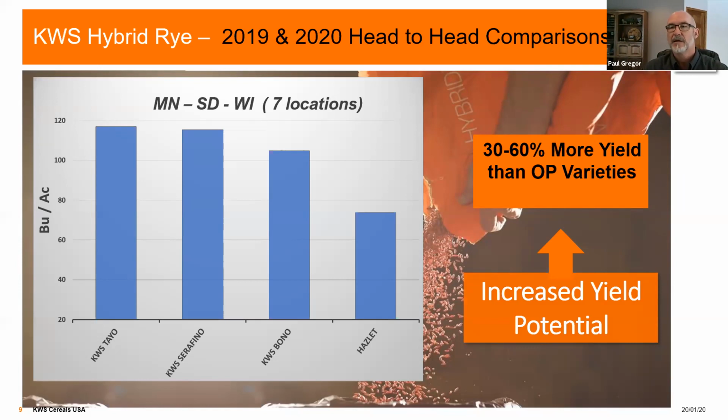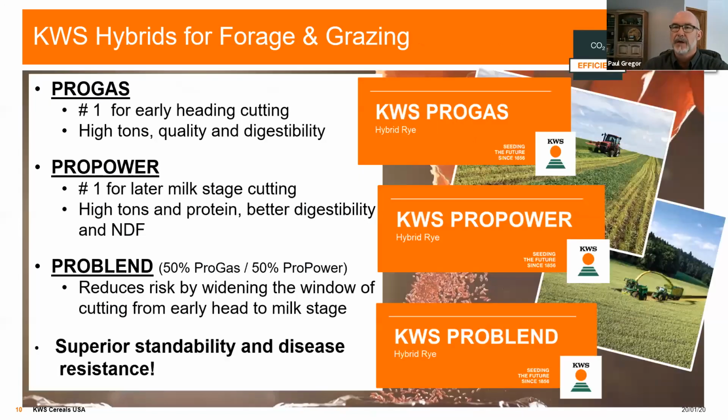So here's some data. I'm still accumulating a whole bunch more. We're putting a lot of our materials into trials, so we'll have more information again next year going forward. So we continue to do that. We have some hybrids for forage and grazing.